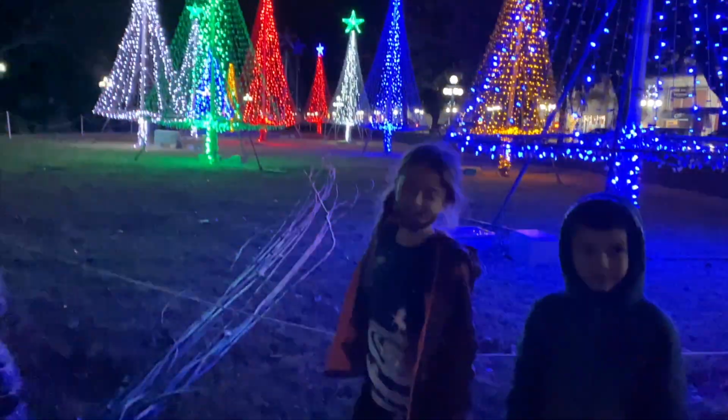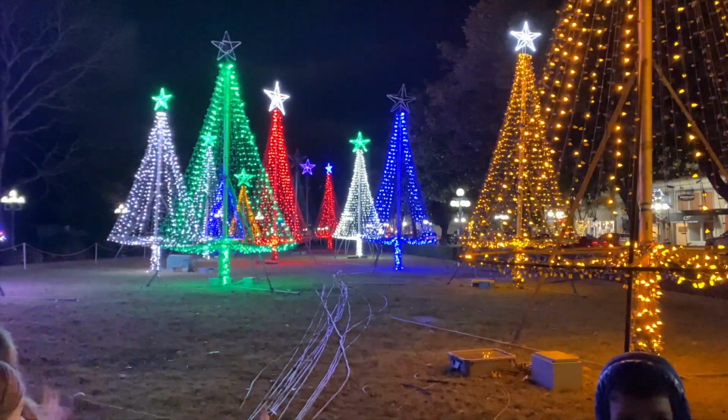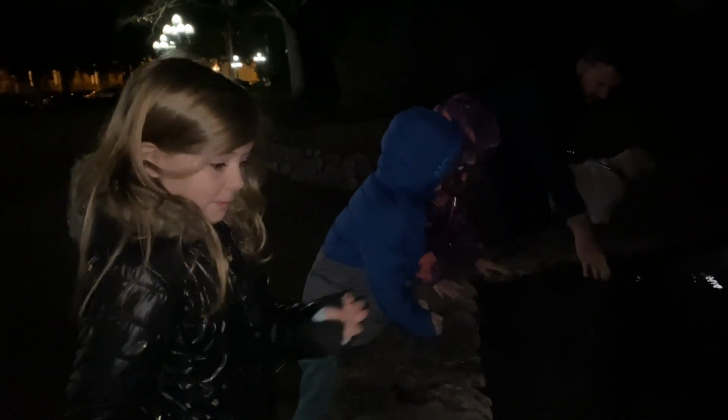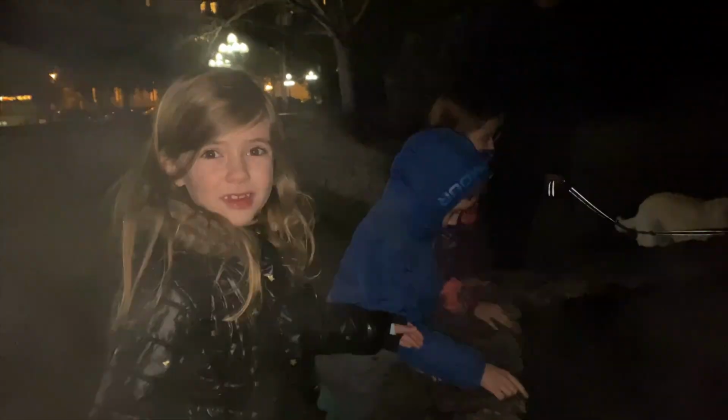So we figured out that the Christmas lights are the stuff downtown. So we're going to walk around and see what we can find, like these Christmas lights right here. Oh, whoa, do you guys like the trees? They're amazing. I mean, look at them. Maddie, what did we find? A hot spring. You should see this even in the video.